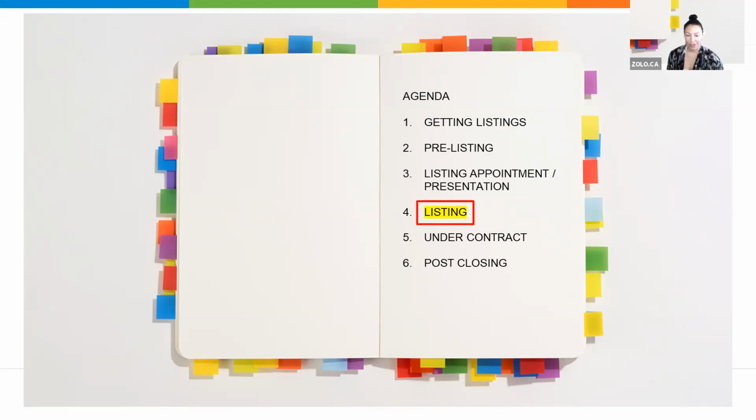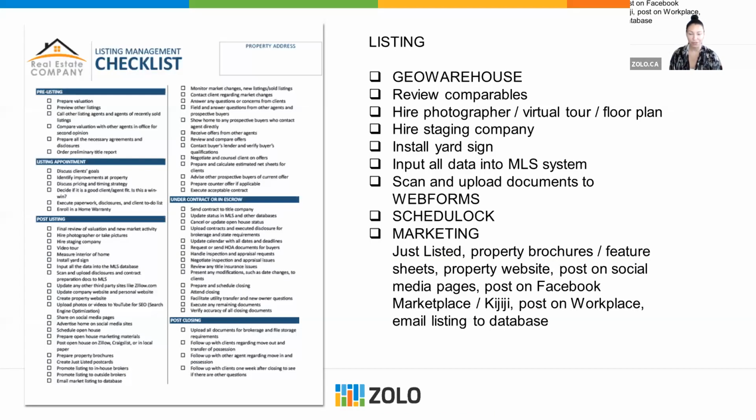All right, so let's talk about the listing. Oh, is there a listing checklist available to download somewhere? Yes, there are a ton. Where can we find the checklist? Absolutely. There are a ton that you can find on the internet. You can Google listing checklist. The one that I have here is something I just found online.